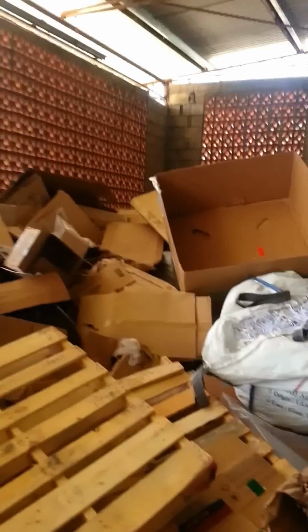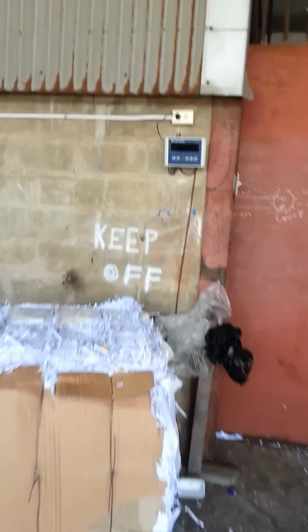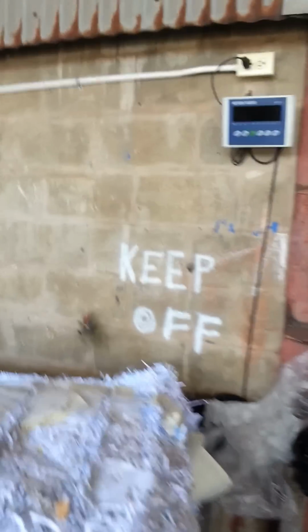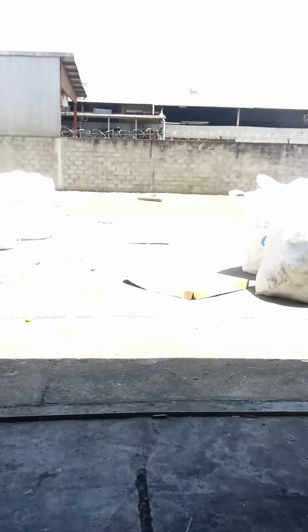Okay, this is the condition of the warehouse. We're trying to get rid of this on a daily basis on our cardboard intake. Our truck scale, we weigh all the paper bales. So cardboard and paper, especially white paper, is our biggest commodity because of the volume, and it moves pretty fast.